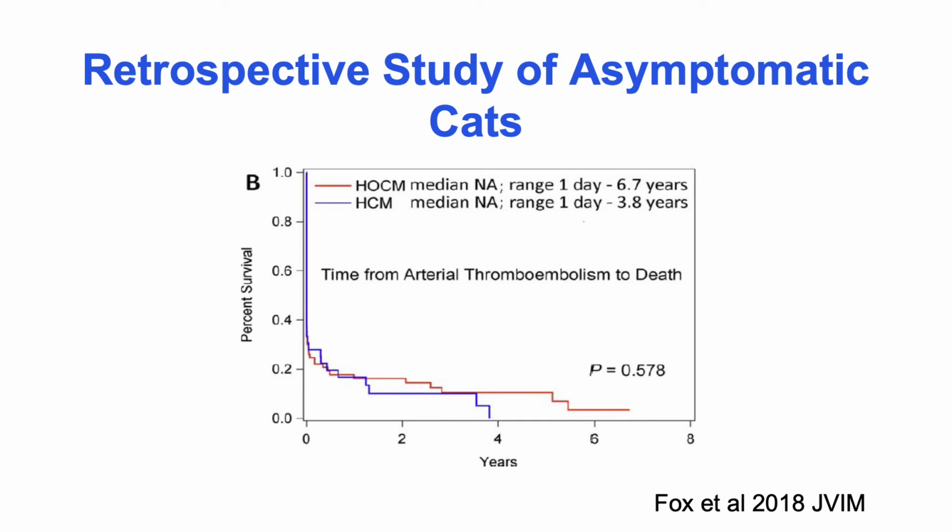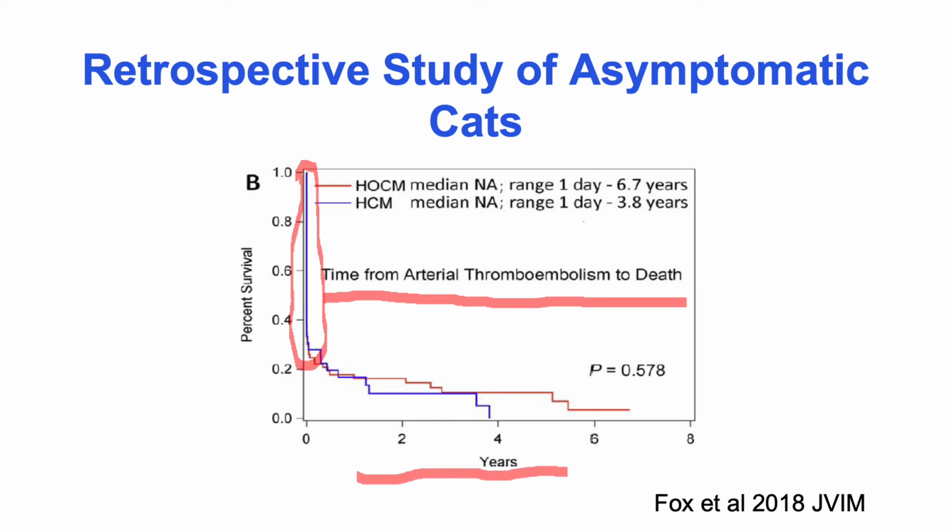And if we look at the time from the development of arterial embolism to death, again, many of the cats are euthanized very early in the disease when they present with arterial embolism, but a handful of them will live a number of years until they either develop another clot or heart failure or sudden death.